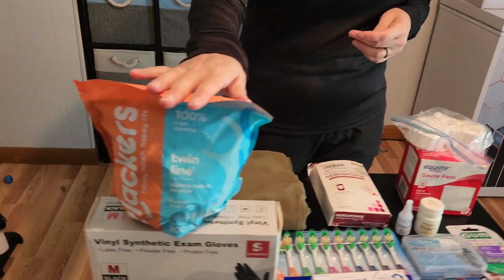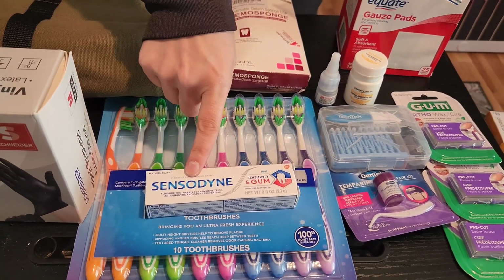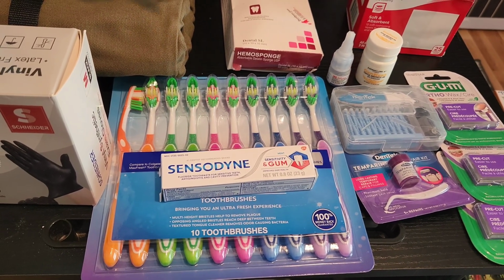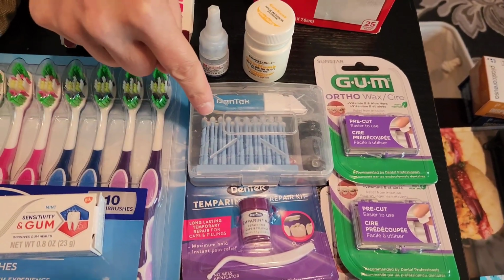So now we're going to move on to our next bucket. Next up we have dental supplies. We have floss, gloves, toothbrushes. We definitely have more toothpaste than this, but I wanted to point out Sensodyne. If you have a very sensitive tooth, if you just put a little bit of that on your tooth, it'll help you tremendously. Then we have a tooth repair kit for crowns and fillings.